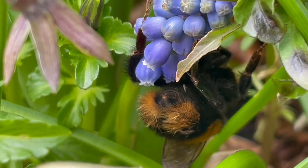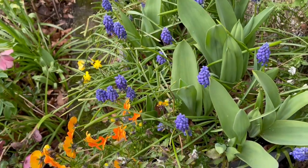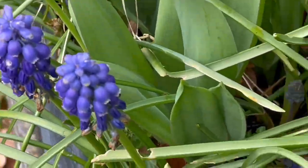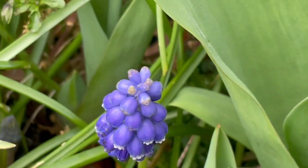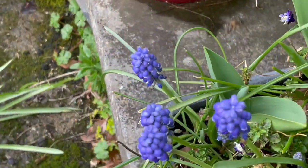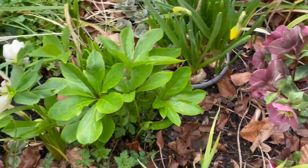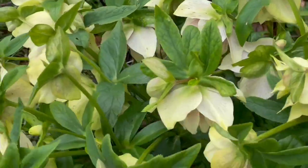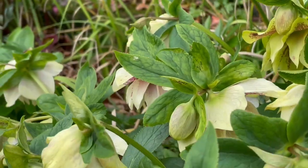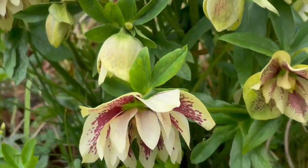And this bumblebee is having a lovely time on the grape hyacinths. And this bunch of flowers. And look, there's a honeybee as well. So honeybees and bumblebees love grape hyacinths. And there's wonderful hellebores. This hellebore here is a lovely one. Look at that, beautiful hellebore. Yep, there goes the bumblebee, the humblebee. Anyway, beautiful hellebores.